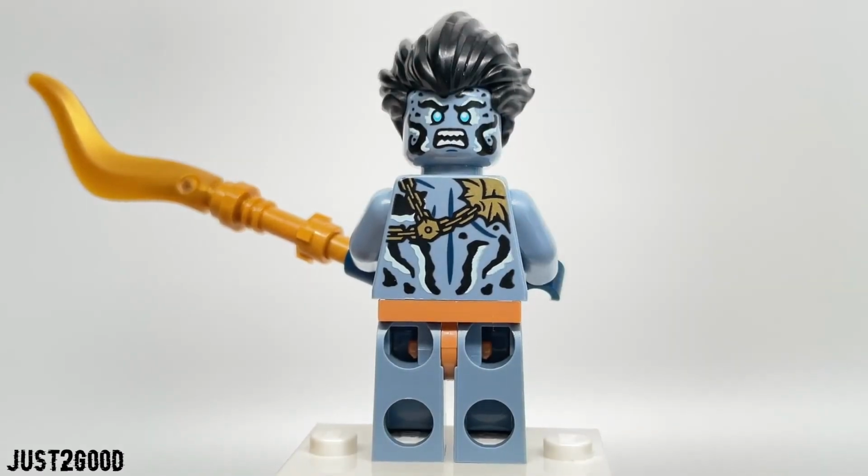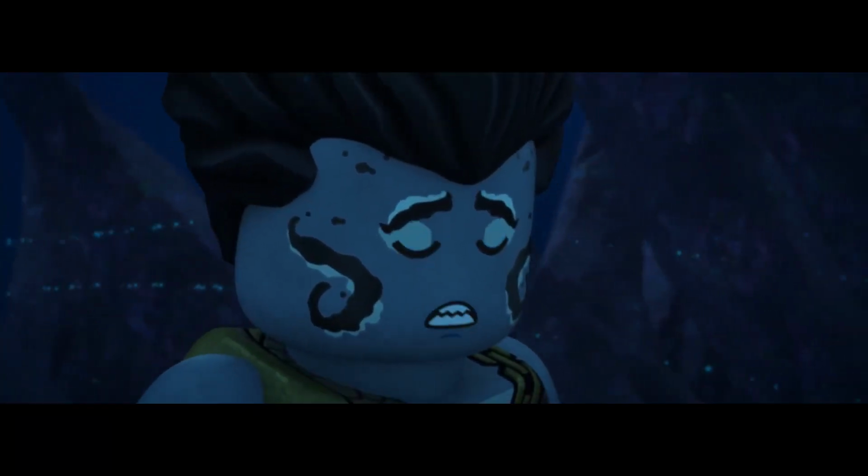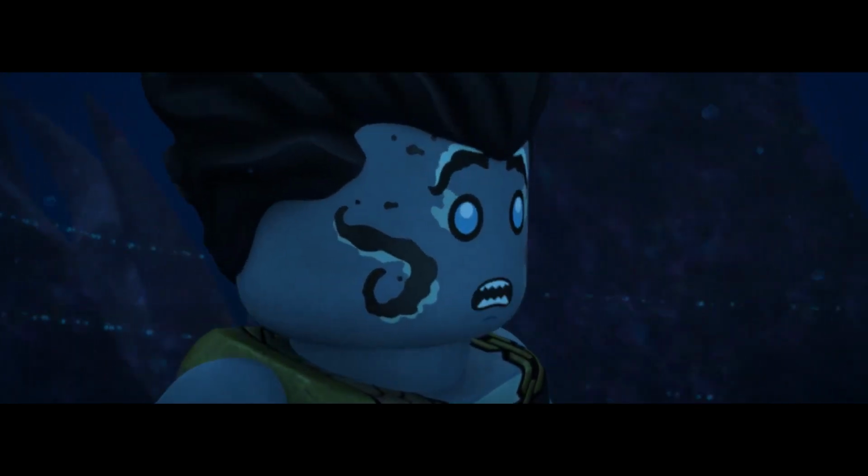Such a great looking character. Love the hairpiece that they used as well. I think that was a great choice, and it just very accurately depicts the way that he looks from the actual show, so I'm super happy with this one, and I think it's an excellent figure.